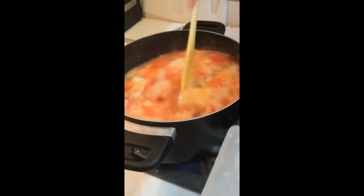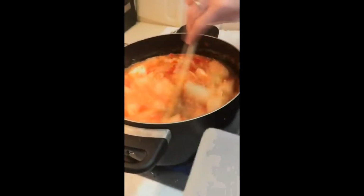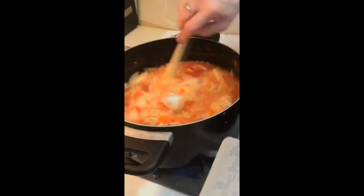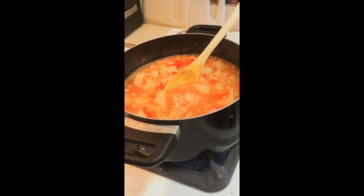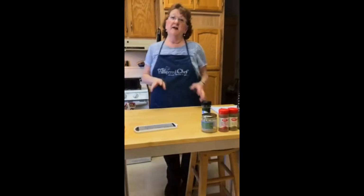So then we're going to throw our fish in. Slide it in. And it doesn't take long. Fish only cooks in like 5 minutes. And we'll just let that simmer right here as we go on our next recipe. Anyway, so we're going to make praline bars.